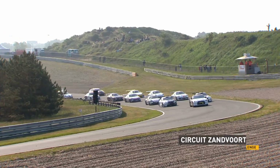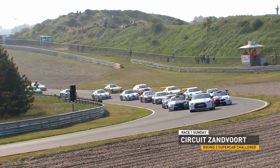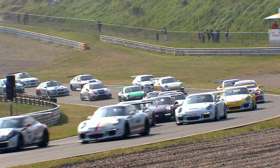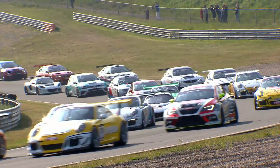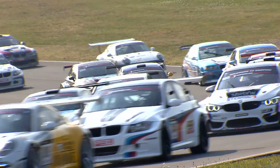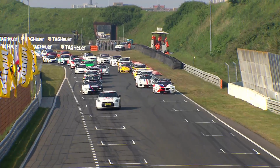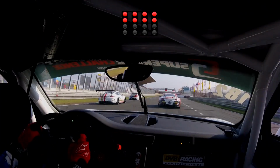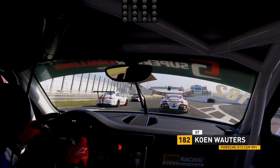Conditions perfect for the first race of the weekend, a packed grid and a packed Zandvoort circuit for race 1. Pole position man Bas Schouten with Willem Meyer's BMW alongside. Then the Porsches led by Roger Graals, Jos Janssen, Koen Wouters and John de Wilde. Safety car pulls off. Out of formation, Dan Meyer's Martini Porsche. That could be a penalty. Lights change, away we go.